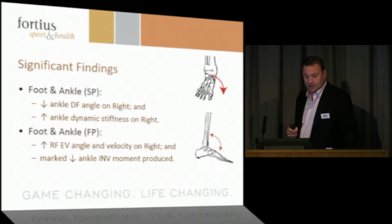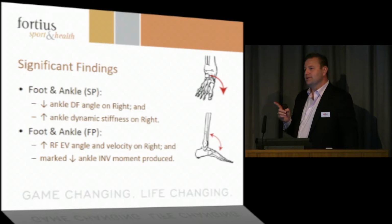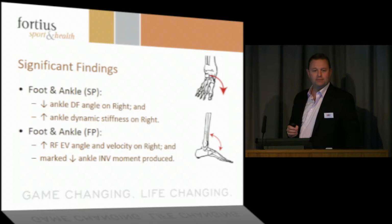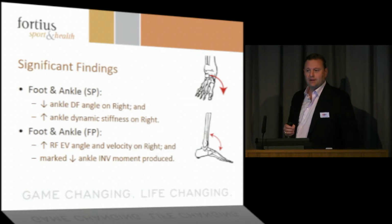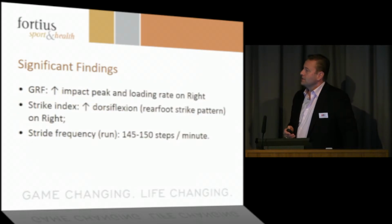In the frontal plane, she exhibited greater rear foot eversion angles and velocities, and there was a decreased ankle inversion moment produced on the right side. The ankle inversion moment is the moment that's produced primarily by tibialis posterior to resist pronation or eversion. So when we see asymmetric production of that moment, we often suspect that the individual needs to work on strengthening the tibialis posterior. Much of Kulig's work focused on that. So that's what we saw.